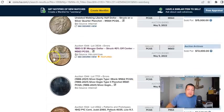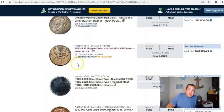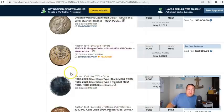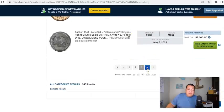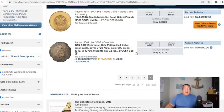And as you can see, here's that Morgan dollar that I've talked about before, 1880S. Struck off center by about 40%, sold for $72,000. And again, these are all coins in the Fred Weinberg collection, coins that have been assembled over the course of many decades. But that's it. I wanted to talk about those particular selections that ended earlier in the week. A lot of great stuff.